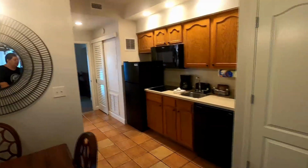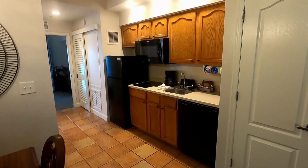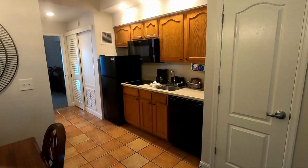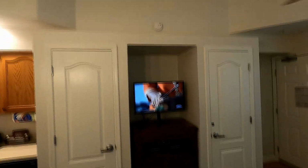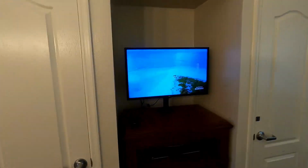Got a kitchenette. I don't know if we call this a full kitchen. What considers a full kitchen? Got everything you need. Full-size coffee maker, toaster, wonderful looking microwave, refrigerator, dishwasher. Of course, some things are a little dated, but everything looks pretty nice. If this was my house, I'd have plants up there. But that's kind of cool. Got the TV, the Marriott Bonvoy commercial running.